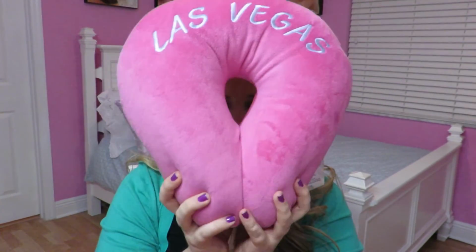I take my neck pillow. This is a neck pillow that I bought in Las Vegas years ago, and I just love it so much. It is the comfiest neck pillow in the whole wide world, and I mean, if I lost this thing, I would absolutely die because it's so comfortable and convenient, and I travel with this anytime I go on a flight that's pretty much over 2 or 3 hours. I take this.